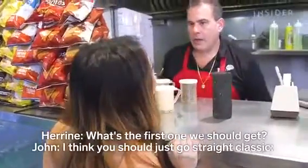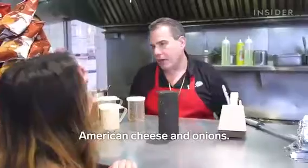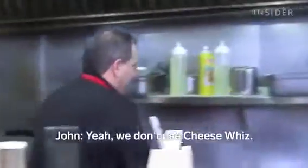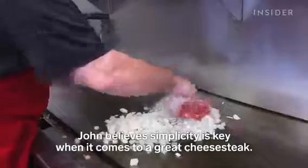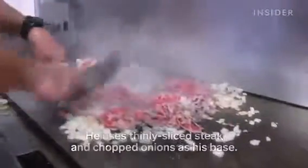What's the first one we should get? I think you should just go to straight classic American cheese and onions. So the purest is American and onions. What's in here? American and onions. Yeah, we don't use cheese whiz. John believes simplicity is key when it comes to a great cheesesteak. He uses thinly sliced steak and chopped onions as his base.